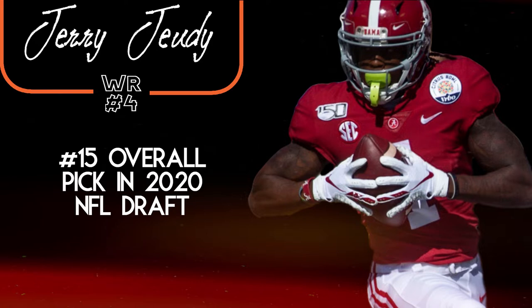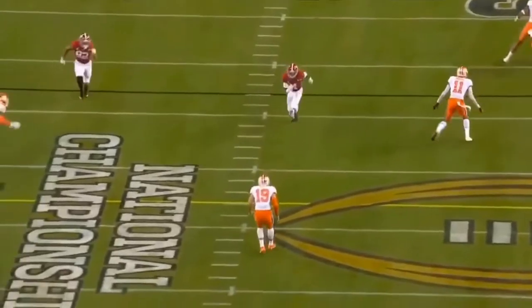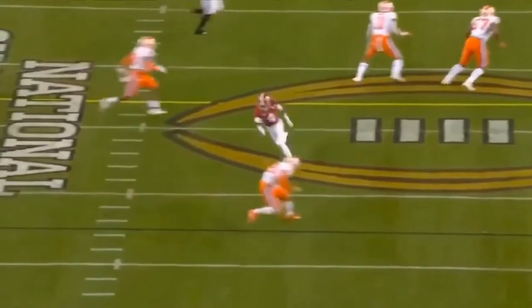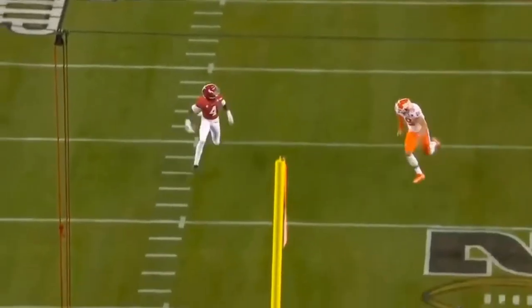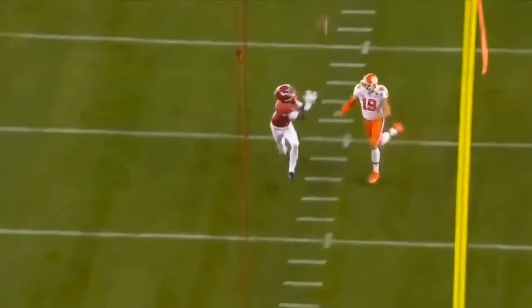But Jerry Jeudy, insane value that he got to fall to the Broncos, and he's the perfect pairing across from Cortland Sutton. Cortland Sutton is pretty comparable to CeeDee Lamb, as they both have great ball skills. Both can still separate, still fairly fast, but their main trait is going to be those pretty elite ball skills. So Jerry Jeudy really is the perfect pairing with Cortland Sutton. He brings that separation skill set that Sutton isn't necessarily the best at to the table. He still has it, but it's not his top skill.